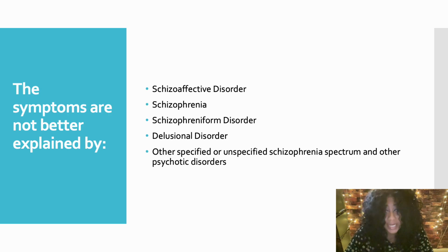Now, here it is. This is the whole thing. These symptoms are not better explained by schizoaffective disorder. Schizoaffective disorder is what? It has those schizophrenia symptoms with the hallucinations and the delusions, but then it also has that major depressive episode, right? But if you see symptoms of hallucinations and delusions, then it can't be bipolar 1 or bipolar 2 unless they're speaking about those psychotic features that they're talking about in bipolar 1. And I can dive deeper into that in another video because I don't want to confuse anybody today, right?